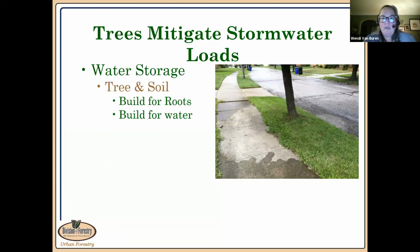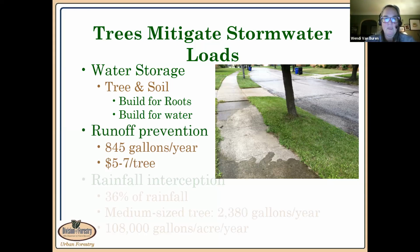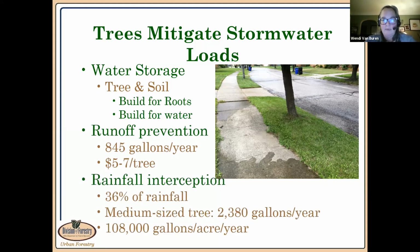Trees also mitigate stormwater loads. So if you have flooding in a city, which is very common, tree roots both absorb the water, so there's not as much water. Also, the canopy slows the amount of water reaching those overtaxed sewers. So many great reasons to use trees to mitigate stormwater.